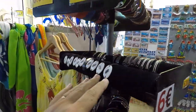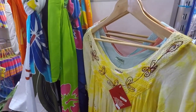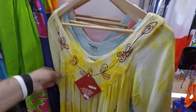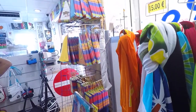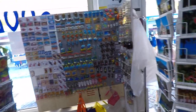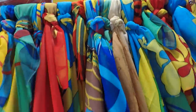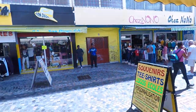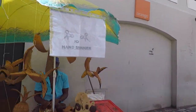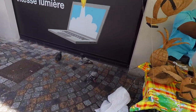You got these bracelets for €6. You know, that's $6 or $7. These for $6. This says it's $15. So similar prices, I would say. Similar. I think that was $20 down on the pier. Perhaps. Hand spinners. Look, the pigeons are watching him make birds.